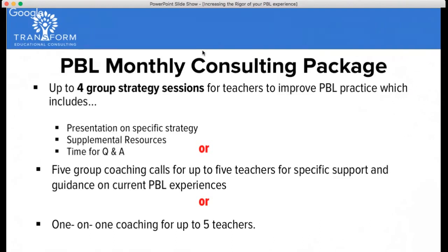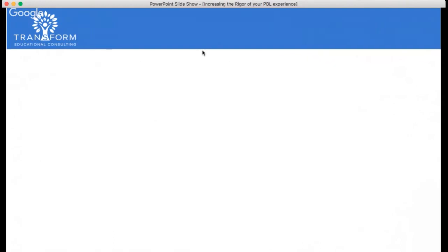Now, the difference in this consulting is that if you're an instructional coach, curriculum coordinator, or school leader, I'm going to help equip you with the skills to support your teachers. Because we all know this kind of thing is not sustainable long-term unless you're equipped with the skills to lead them. So I also invite the school leaders and instructional coaches into all these coaching calls, or the on-site visits, so they can learn how to support their teachers as well. This is a monthly retainer that lots of schools have taken advantage of to get support for their project-based learning experiences.